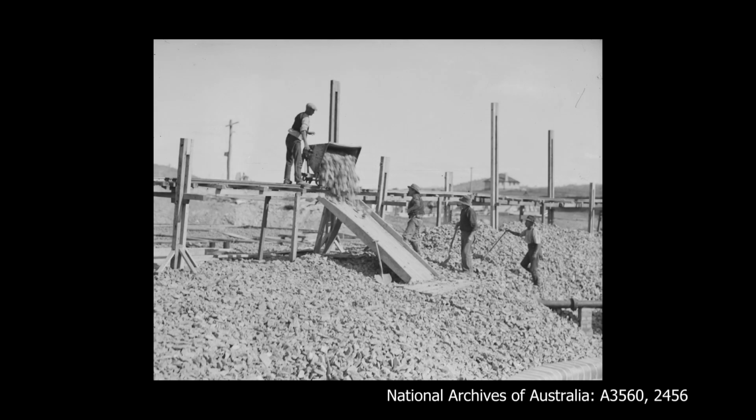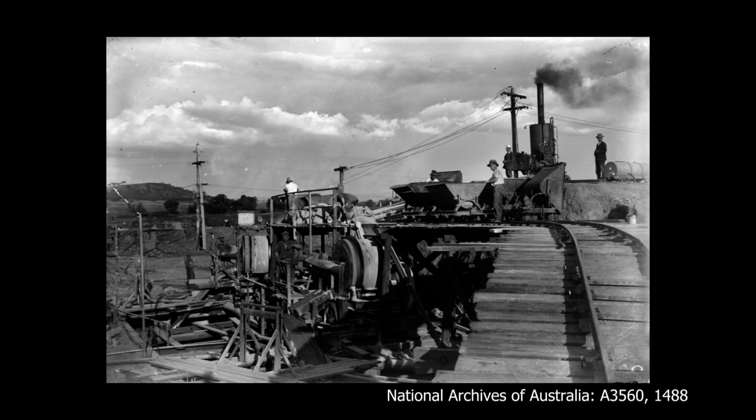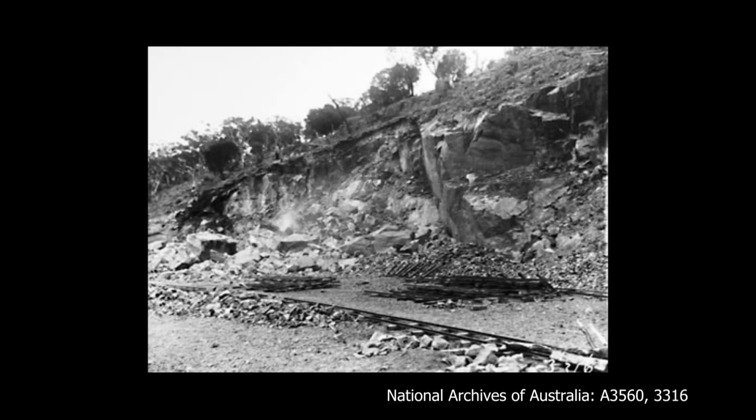With the demolition of the Mount Ainslie quarry line in 1939, narrow gauge construction lines in the ACT were consigned to history. Fortunately, plenty of relics have survived to tell their story.